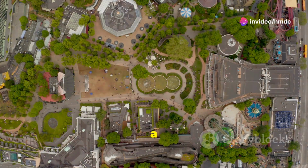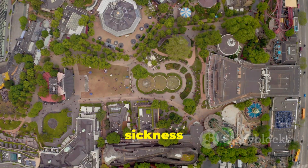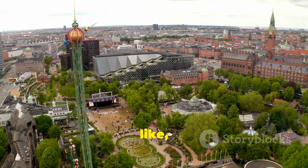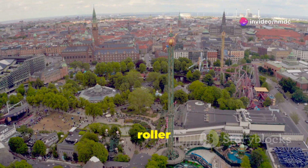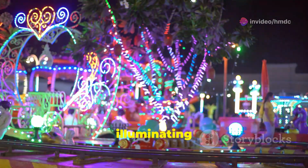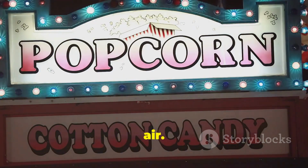Next up, we're heading to a place that's all about fun, excitement, and maybe a little bit of motion sickness. Tivoli Gardens. This amusement park is like a Copenhagen institution, and trust me, it's not just for kids. Imagine this, roller coasters twisting and turning through lush gardens, colorful lights illuminating the night sky, and the smell of popcorn and cotton candy filling the air.